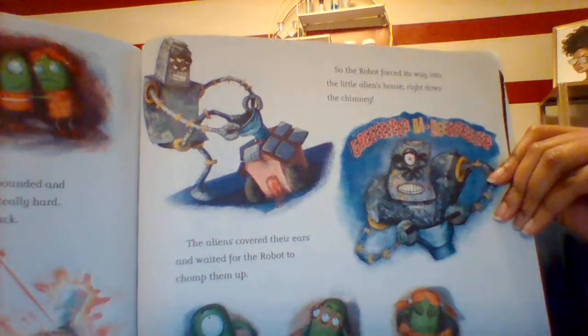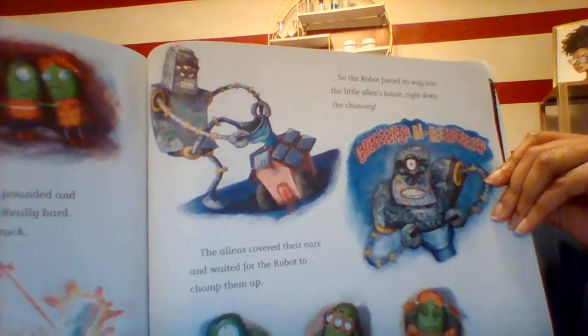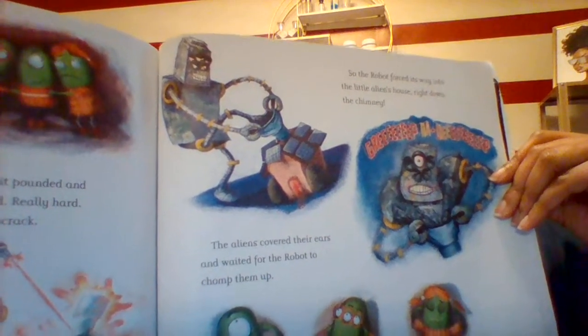So the robot forced his way into the little alien's house right down the chimney. The aliens covered 3 ears and waited for the robot to chomp them up.